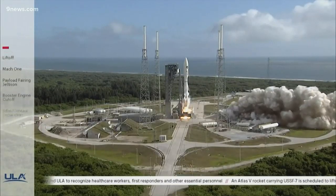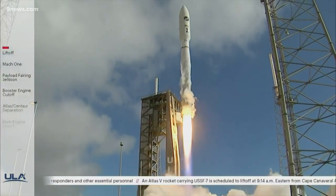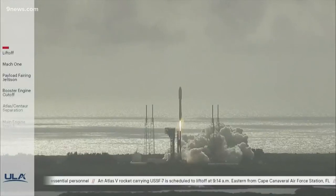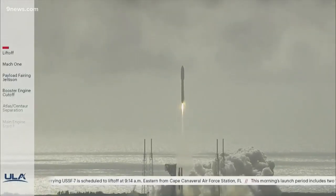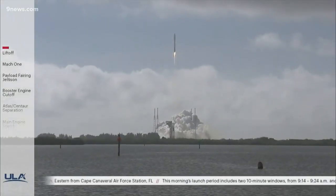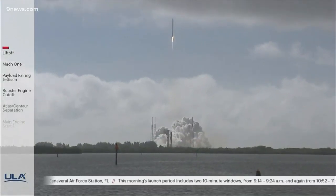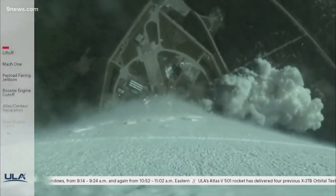And liftoff of the United Launch Alliance Atlas V rocket with USSF-7 for the United States Space Force on a mission dedicated to America Strong. RD-180 has gone to closed-loop propellant utilization control. You are hearing the voice of Rob Kesselman providing launch vehicle ascent data. The pitch, yaw, roll program has begun. Vehicle body rates look good.